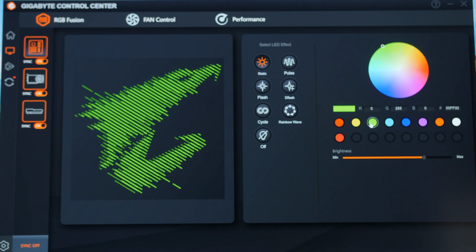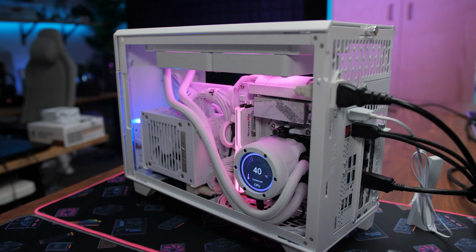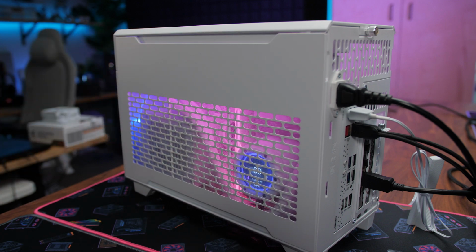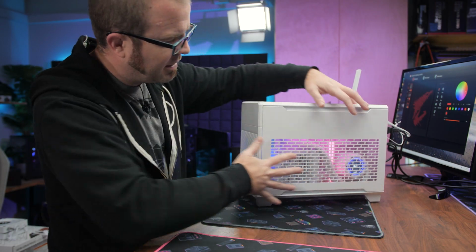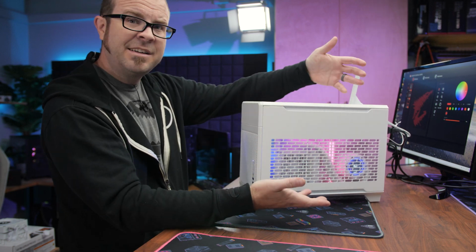I thought I might be able to get away with just having the Gigabyte Control Center app installed, but we also have an LCD screen on our all-in-one liquid cooler, and it does have just enough clearance to tuck in behind the side panel. And I actually think it looks pretty nice. It's still readable and everything there, and I really like how this looks through the side panel because it's ventilation and it looks nice too.